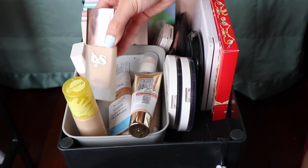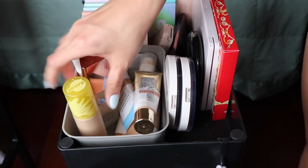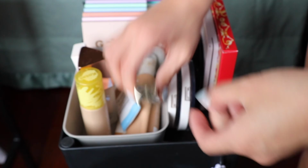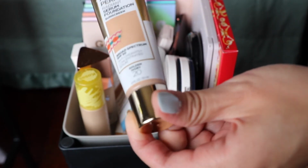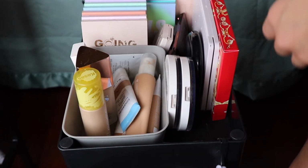I really like all the other ones I have. This is the LYS Triple Fix Serum Foundation. This is the Kosas Revealer Foundation. This is the L'Oreal Age Perfect Radiant Serum Foundation. I really like the way this looks. This is definitely too light. So actually, I think I'm gonna declutter this as well.